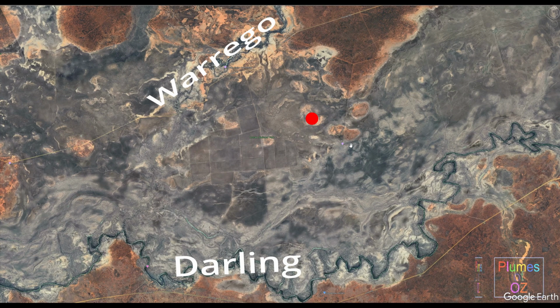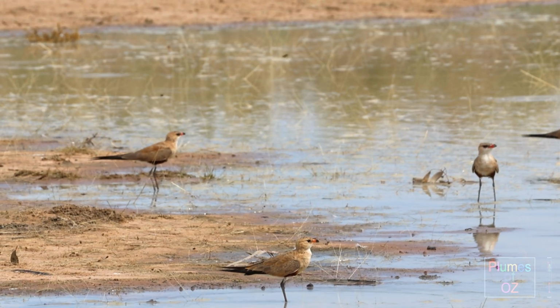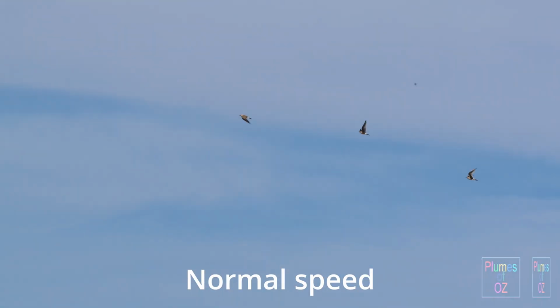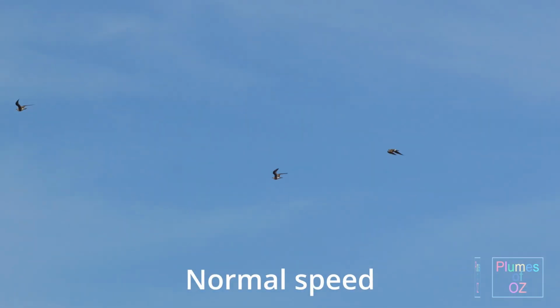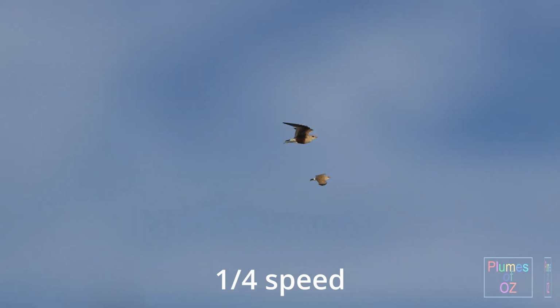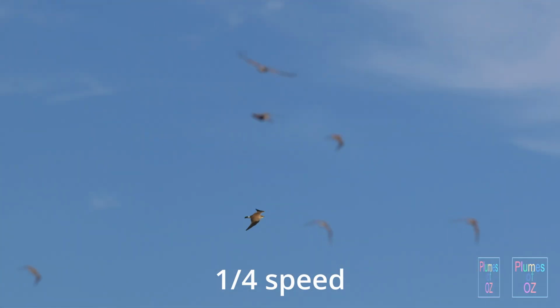I've been there multiple times before, and they have never bred there. And it may well be this attractive pond. It is an ephemeral pond. I have not seen it before. There are dams situated close by, and the dams have trees. But it is only this pond that the pratincoles come to.